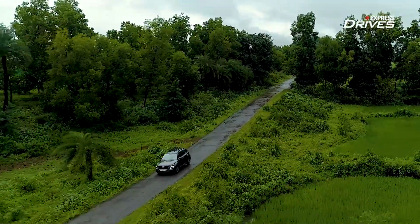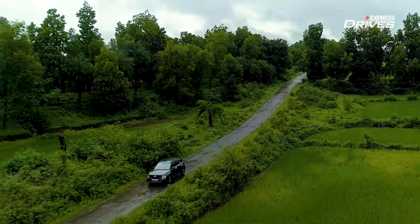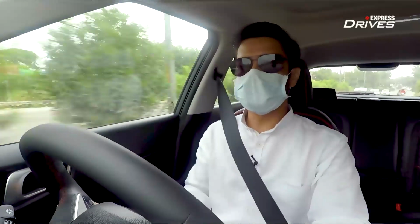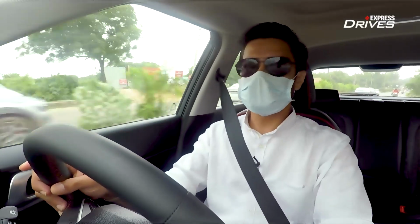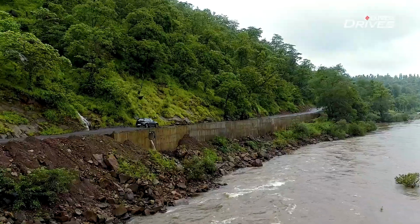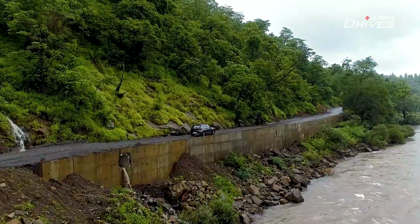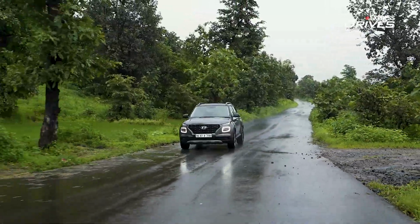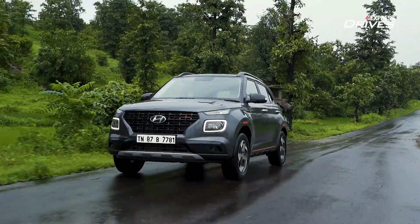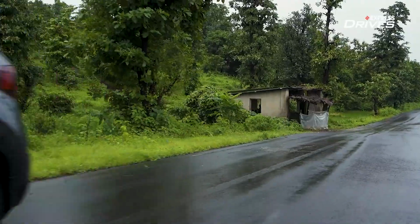Now compare it to an AMT, which of course gives you automatic shifts and this doesn't, but this on the other hand gives you better control. And unlike the AMT, which completely takes away the pleasure of driving, the IMT just adds to it, because you can still continue to do blazingly quick upshifts or downshifts when required. And once you get a hang of it, it only gets better.